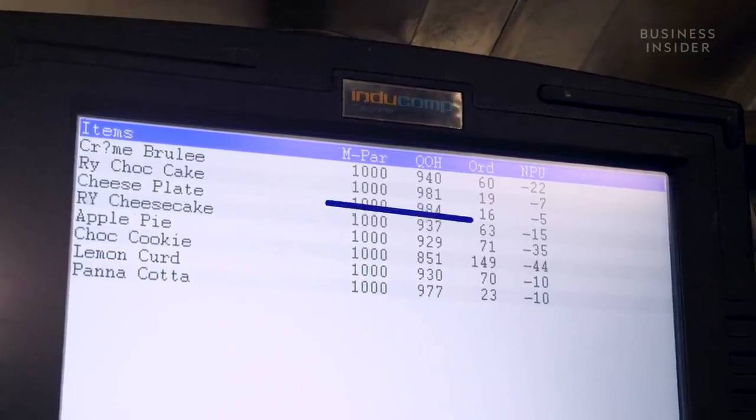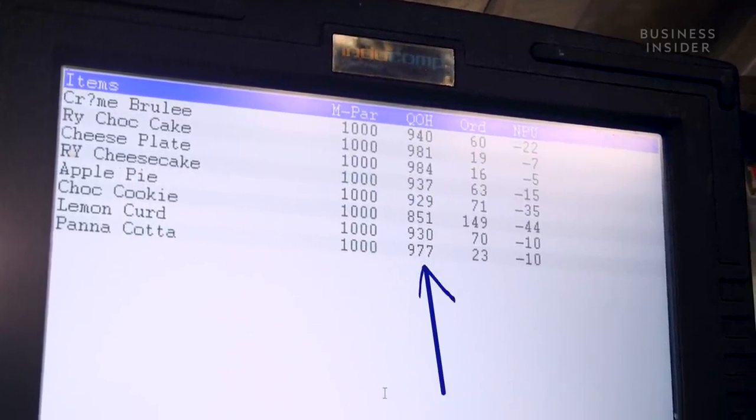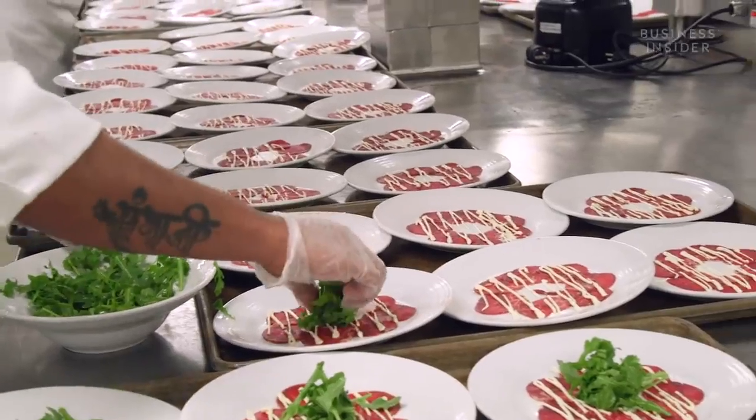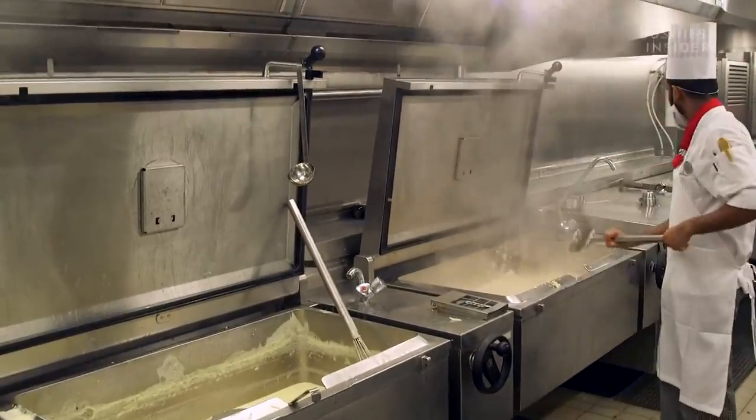Chefs can see a tally of each dish ordered up on screens. The system also keeps track of how much inventory is used. In the cold room, salads and appetizers like carpaccio come together. In the hot room, chefs dish out soups, sauces, sides, and mains.